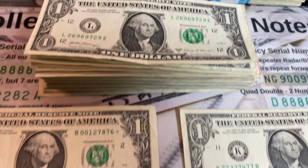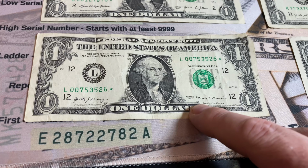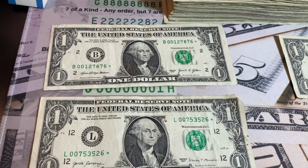Strap number 3 came through for us with a couple of star notes, a 2021 B series and a 2017 L series. We'll definitely take that. And they're kind of lower serial numbers with a couple of zeros in the front. So maybe one of those is a little more rare.